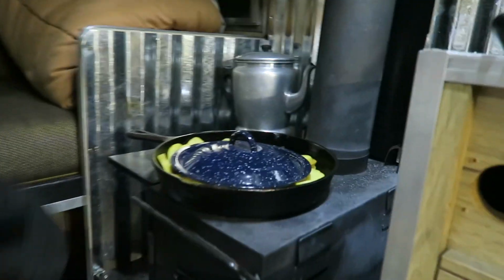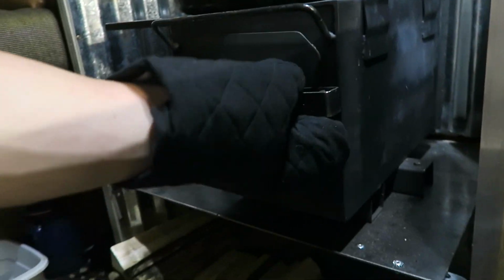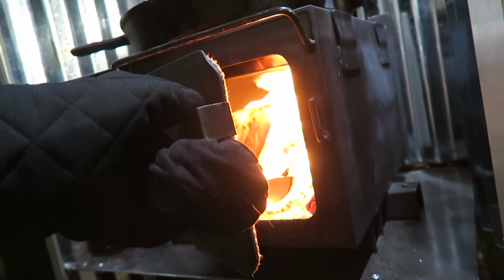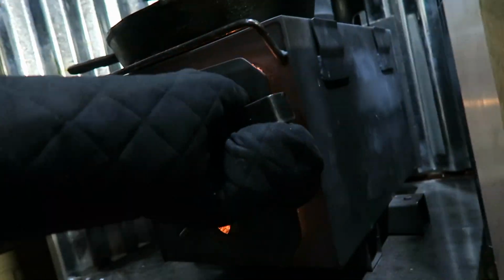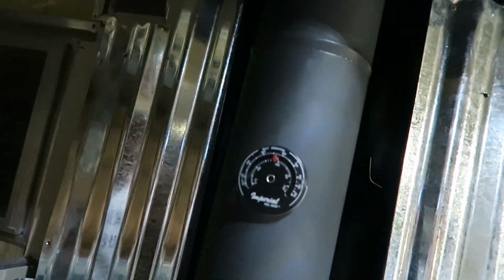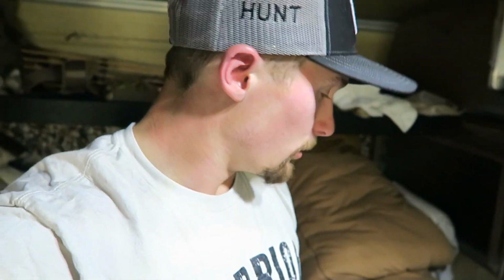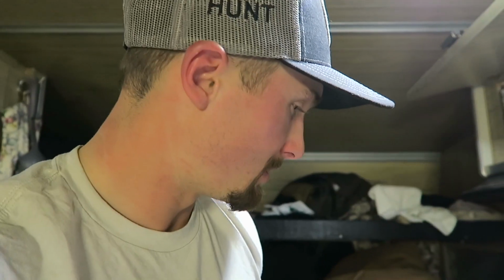Just getting dinner ready, getting some potatoes cooked up on our wood burning stove we put in. Sucker's going. Regulating the heat with this, keeping it just over 350. Flipping the potatoes, gonna have some steak for dinner and rest up after getting our butts kicked today. Hopefully tomorrow we can get into some sheds, try out some new areas, because we are struggling this trip.